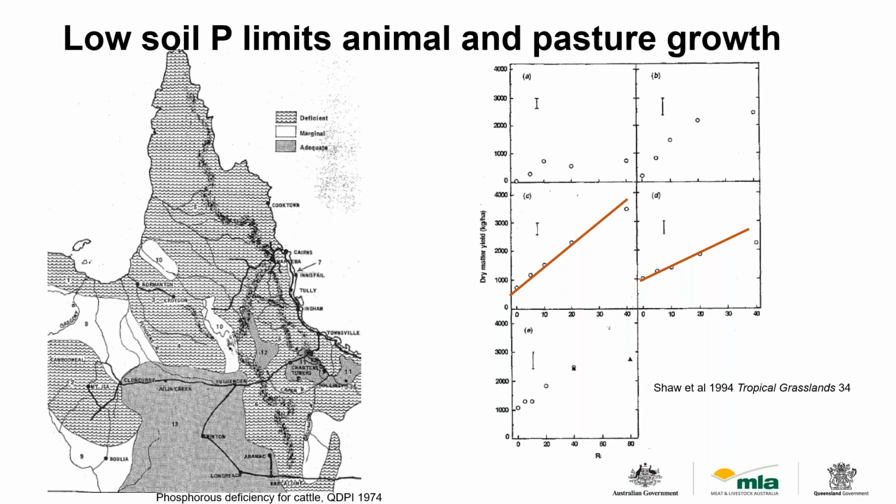On the right-hand side, you can see some graphs from some work that was done in the 1980s, looking at the response of stylos to soil P. So whereas stylos can grow well on low P soils, they also respond very well to applied P fertilizer. So there's an opportunity to increase productivity in certain situations through applying P fertilizer. And many of our important soils in the north, like the red basalts and the alluvial soils, are quite inherently high in soil P, so we don't tend to need to apply phosphorus to those, although they tend to be quite low in sulfur. So sulfur fertilizing can be useful. But generally, we're dealing with an infertile landscape, which ultimately limits productivity.